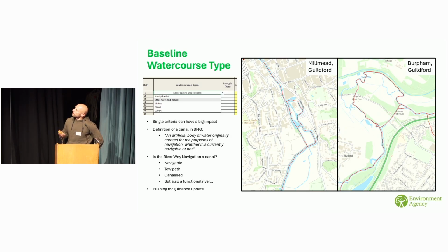The map on the left here is Millmead in Guildford. I carried out a river condition assessment here for proposals for a fish bypass channel we're putting in. When you come here, it looks very much like a canal. It's certainly navigable. It has a towpath, but it's also a functional river, and it carries out all the functions of a river. It carries water and sediment out to sea, assuming that sediment doesn't get trapped behind one of the many weirs on the way. So I classified it as a river rather than a canal.